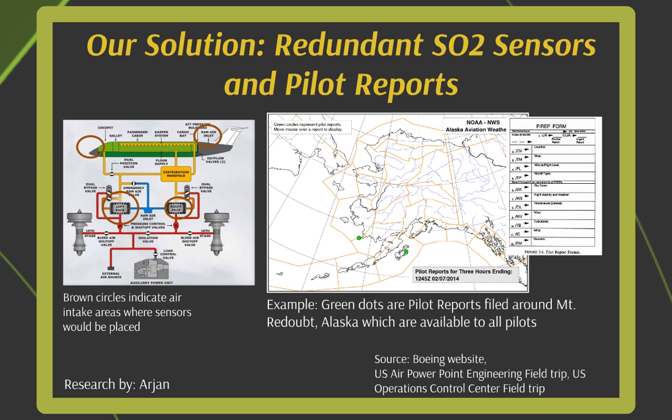Based on feedback from our 2 presentations at U.S. Airways Operations and U.S. Airways Power Plant Engineering, we changed our solution from ash detectors to SO2 detectors and added pilot reports, and also realized that we needed redundant sensors.